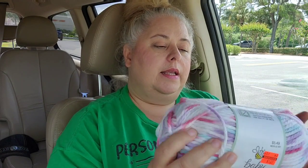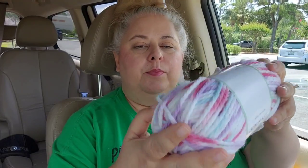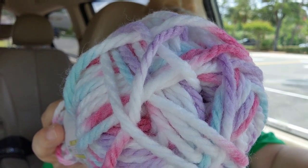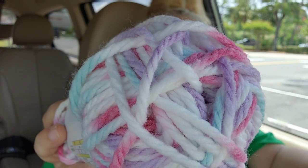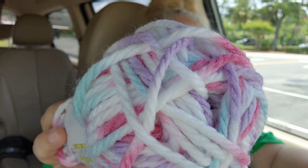And this one is in kitty print. Let me make sure. Yeah, this one is in Charming, and this one is in kitty print. Now this one, let me see if I can show you. It's a little bit of a darker color, but it has kind of the same colors. It has a base of white.